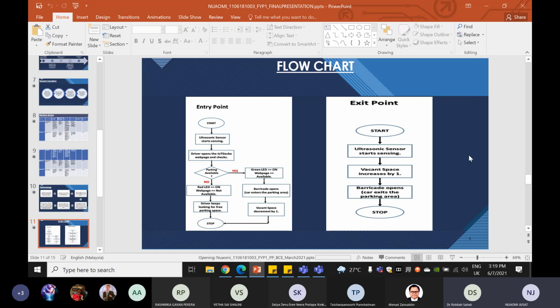The entry point: if, let's say, parking is available, there's no parking available, so the driver keeps looking for a free parking space. Seems like it's the same as when you are not implementing your proposed parking system. Can you elaborate on that?